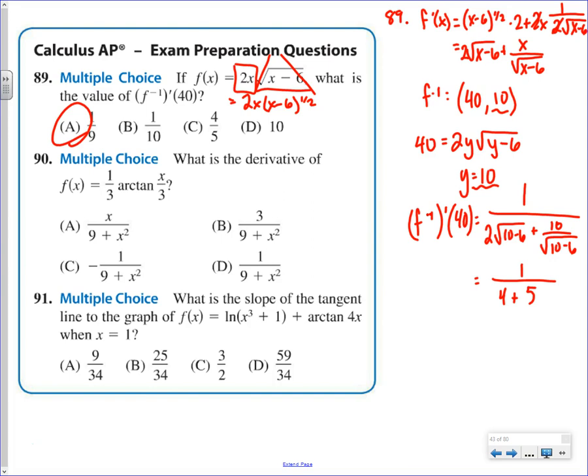Number 90. What rule do we use? Wait, arctan, what's that? Ooh, tangent inverse. Did you guys realize that in the homework? Yep. And the AP, actually on the first page before you even open it, there are some little notes, and one of them is arc. Arc trig is the same thing as trig inverse. It just lets you know in their terminology, if there's arc sine, it's sine inverse. Arc cosine, cosine inverse. Arc tan, tan inverse. Means the same thing. So, who's your U?